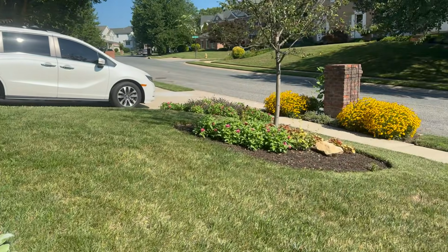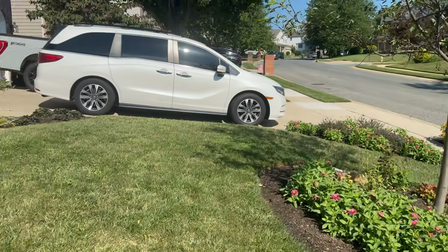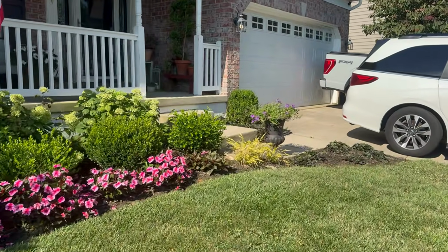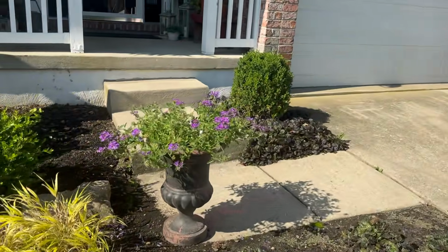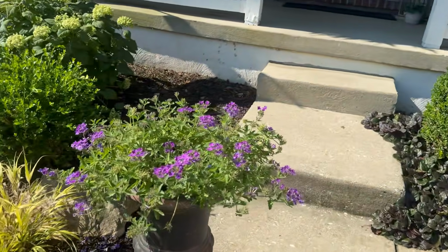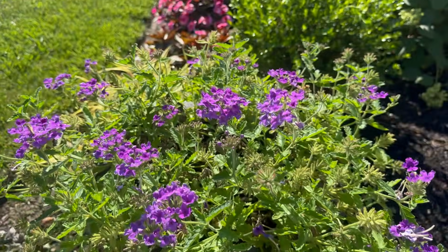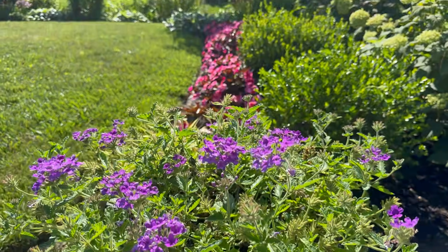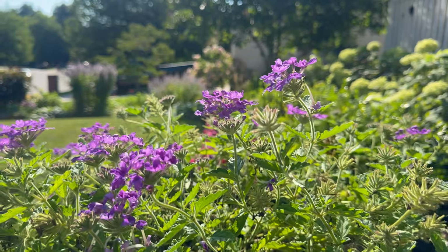Excuse all of my cars in the driveway. There's nowhere good to put them. And I think I may fertilize this container up here and maybe just clean up my porch a little bit. This is the verbena that I planted, one single plant. It's finally starting to flush out some new blooms. But I just want to get through maybe August into September, and then maybe I'll do some kind of a fall planting in this urn.